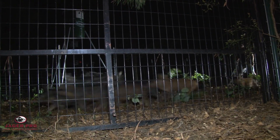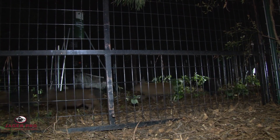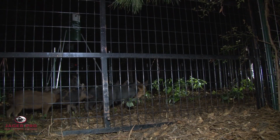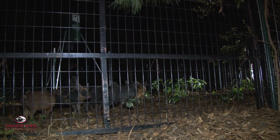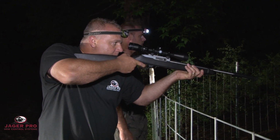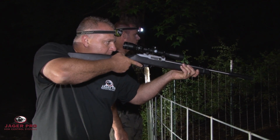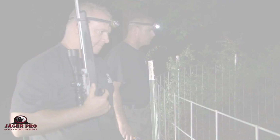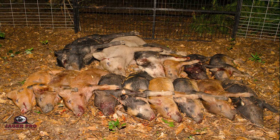Third, it prevents hogs from communicating distress to any other hogs which may be in the area. Fourth, it prevents hogs from stinking up the neighborhood overnight, which residential homeowners definitely appreciate. Lastly, it allows us to quietly dispatch the hogs using a suppressed .22 caliber rifle with subsonic ammunition and remove them under the cover of darkness without bringing any negative attention from curious neighbors or the media.